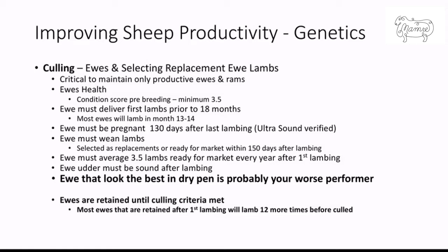An interesting note is that when you're looking at your ewes after weaning and you see ewes that look fabulous or in great condition, that's probably your worst performer because she hasn't let the lambs take the milk from her, or she's probably not delivered more than 2 lambs, and therefore she's not going to be a ewe from whom replacements would be selected, and she may not even be a ewe that you want in your flock going forward at all.